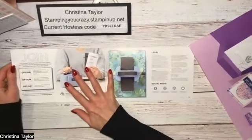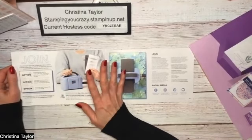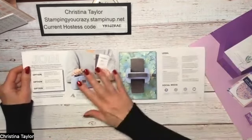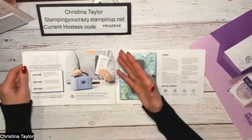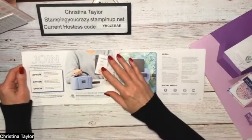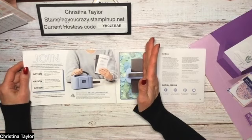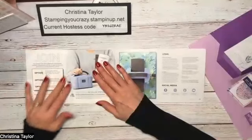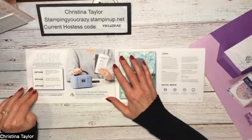So the demonstrator opportunity: if you were thinking about joining and you just want to be a discount shopper, that's totally fine. Stampin' Up! does not discriminate on whatever you would like to do with your demonstratorship. Lots of people sign up just to get the discount on their products. Other people sign up to build a business. Some people just want the discount and want to sell to family and friends. You can do whatever you would like to do if you sign up as a Stampin' Up! Demonstrator. So during celebration, starting January 5th, there are 3 options for the starter kit.